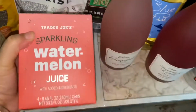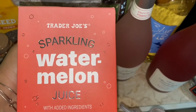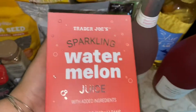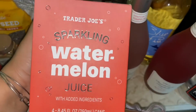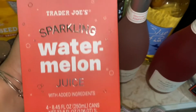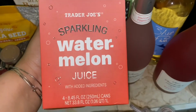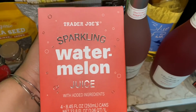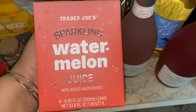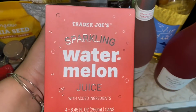So then we've got, you guys by this point should be familiar with Kedra. So I'm just going to call her Kedra. I'm not going to keep saying my aunt. That sounds weird. So she brought these over and these are really good. If you don't like sparkling water, like no one in my house does, they were roasting me. They were like, this tastes way better than that stuff that you be buying. So get some sparkling juice if you don't like sparkling water.